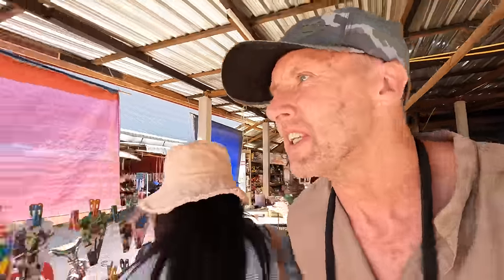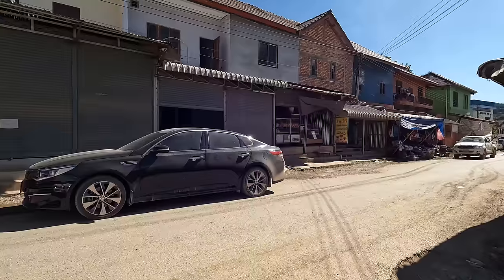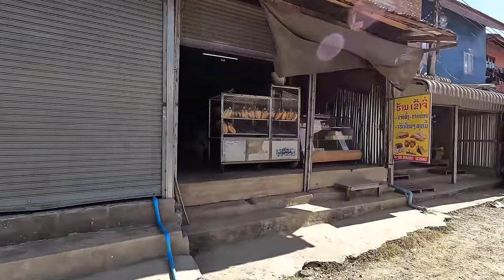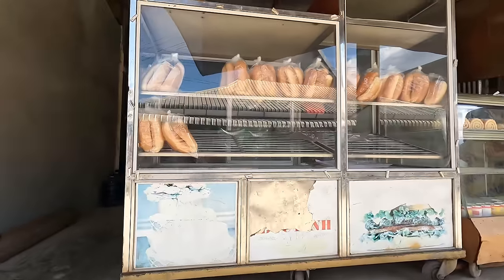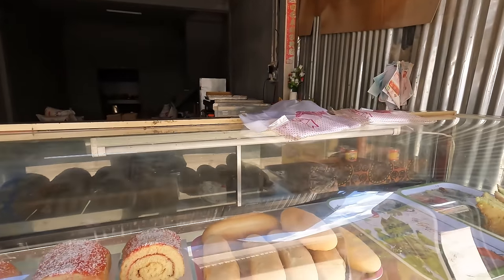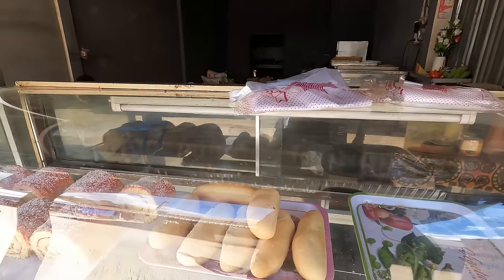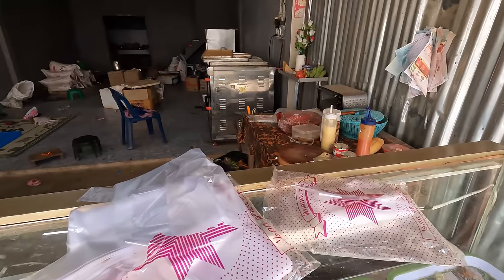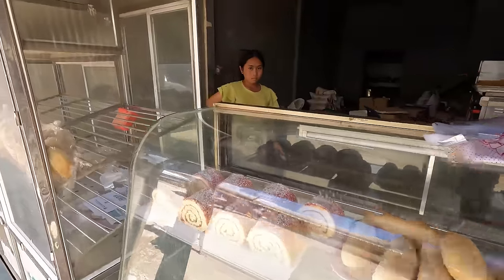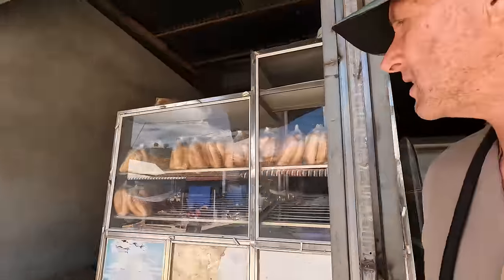What have we got over here? Might have found bloody Subway. It's just a bread roll and pastry shop. I'm not sure if they're making sandwiches. Hello, it's a lady. I think they might be. Oh, it looks like condensed milk sandwiches. They're big on their condensed milk here, their sweetened milk. So was I as a kid, but not as an adult.